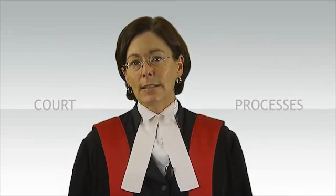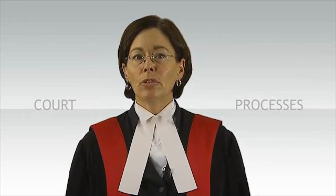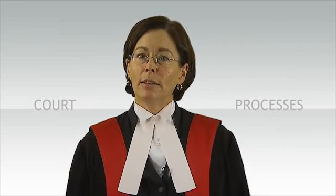If for some good reason you cannot attend your trial on the date set, you can appear in court to ask the judge to postpone or adjourn your trial. The application must be in writing, and you have to serve the other party with it at least 7 days before you ask the judge. Fees may be attached if you ask for the adjournment less than 30 days before the trial date.